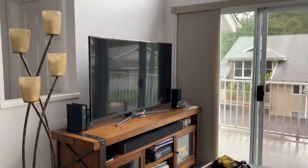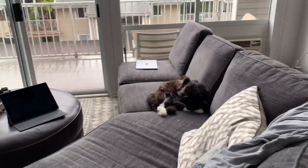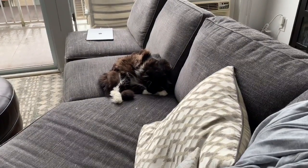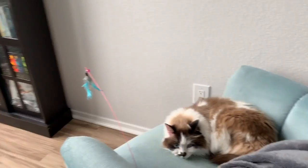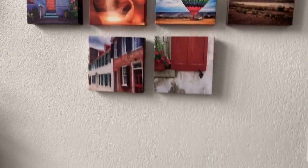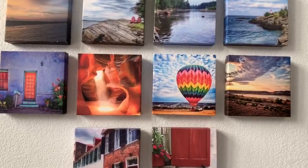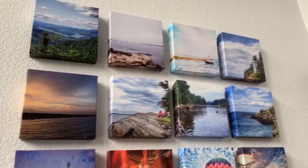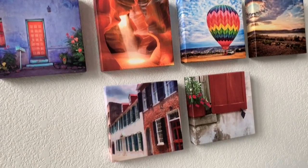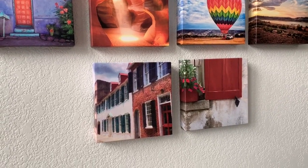We don't have any stitching hanging yet in the living room. Really couldn't find anything. I guess I don't have anything finished yet that will work over the TV. We do have a kitty there, and another kitty there. She's looking very disgruntled. I've shown you before my photos that I had printed out on canvas. I need to get more photos printed because these only represent our New England trip, our Southwest trip, and just a couple from, well, one from, these might both be from Charleston, actually, I don't remember.